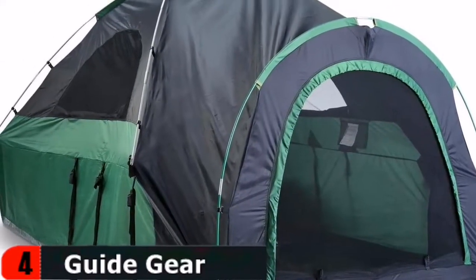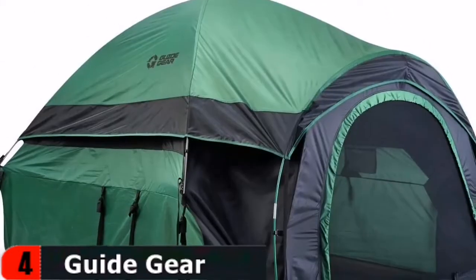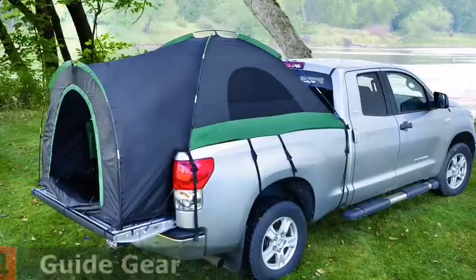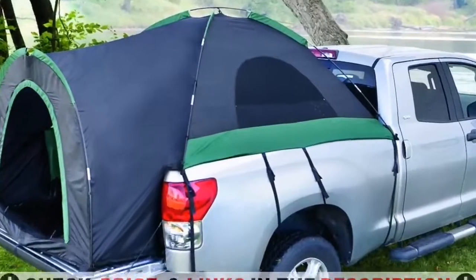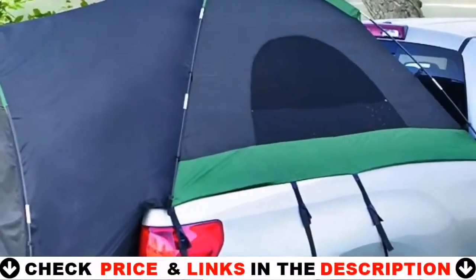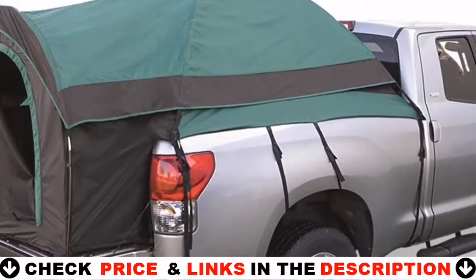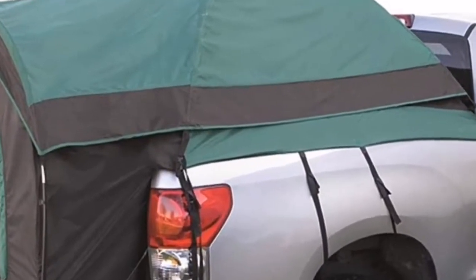A pickup truck tent for Chevy, Ford, GMC, Nissan, Toyota, and more full-sized pickups. Made of 190T polyester with 1,500mm water-resistant coating, this truck tent camper comes with a full rainfly to keep you totally dry. Mesh windows for ventilation and sewn-in polyethylene flooring.